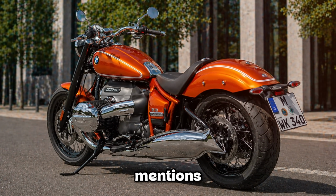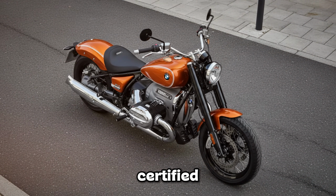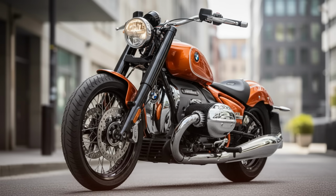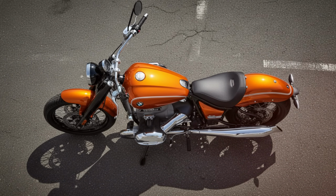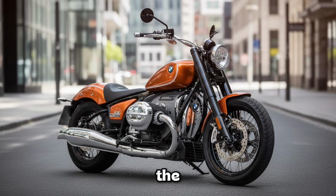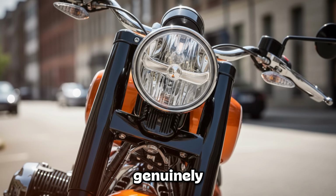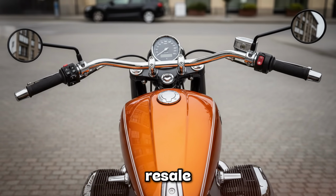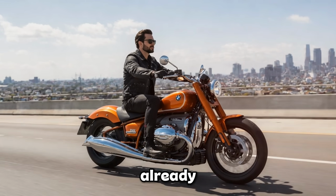Here's the part nobody mentions in reviews. Maintenance on an R18 requires BMW certified service, and that valve adjustment at 12,000 miles? Plan on $800 minimum. Compare that to a Harley M8 service interval, which any decent independent shop can handle for half the cost. The community feedback has been brutal. The R18 forums are full of riders who genuinely wanted to love this bike and ended up trading them after 18 months. Resale on a 2023 R18 has dropped about 35% already.